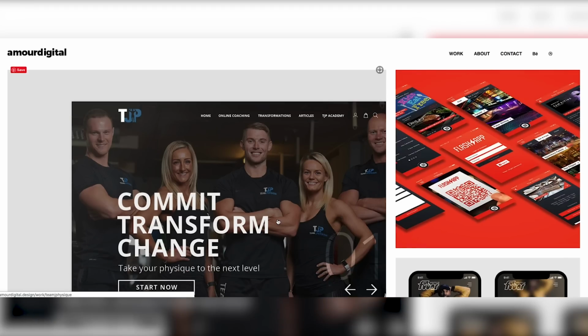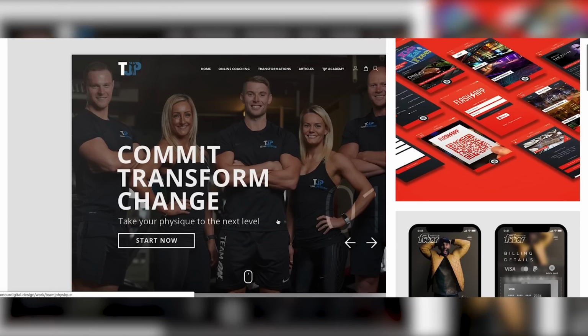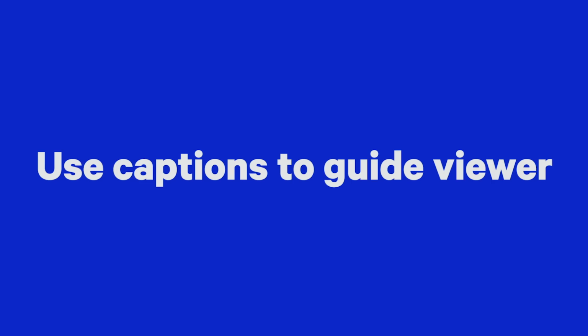Number two, as we look at each of your project breakdowns, just giving us a little bit more of a guided step-by-step as we're scrolling down through these, because by the time we get to the bottom, we forgot what was at the top. So just using captions or just breaking up your explanation and guiding us through each step that you took to get to the final result.